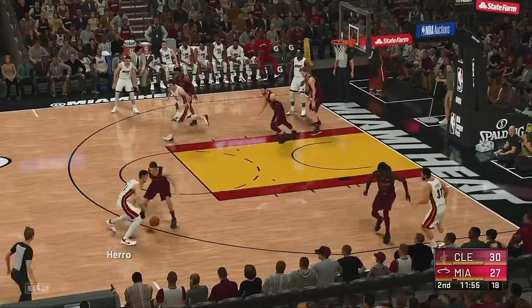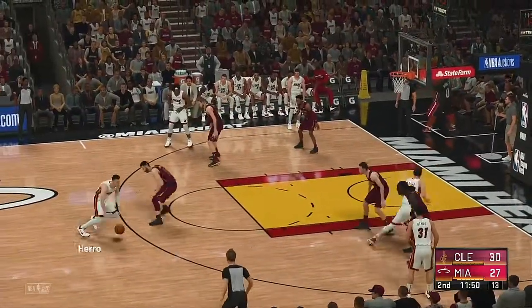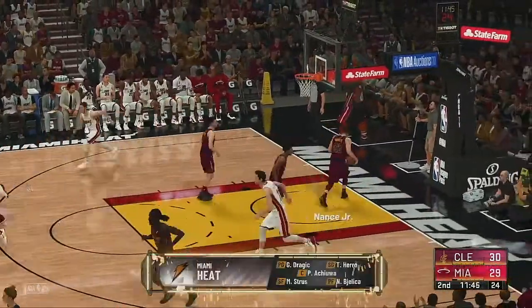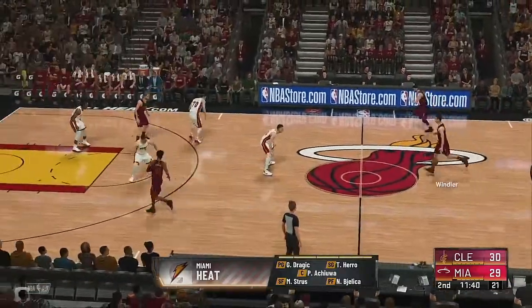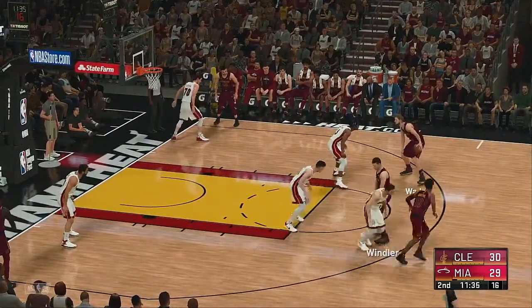And a moment now to reset the lineups, courtesy of Gatorade, all fueled up for the second quarter of basketball. On the court for the Heat, we've got Hero. Bjelica is out there with Achiuwa. Then there's Dragic, and it's Strus in at the 3. Here's Windler, following the score by Miami.